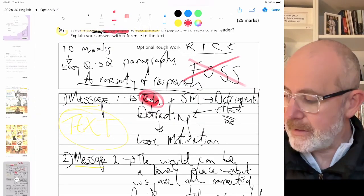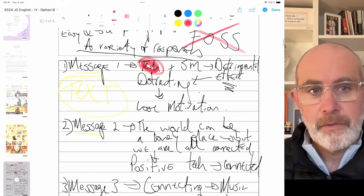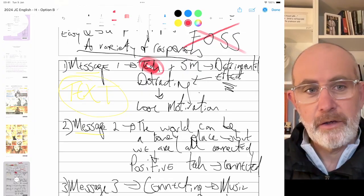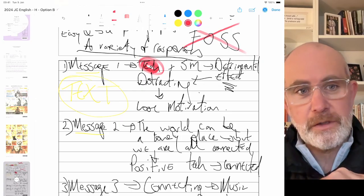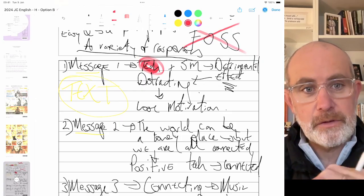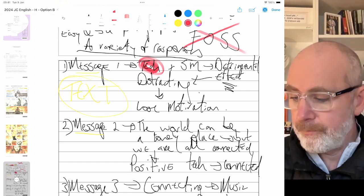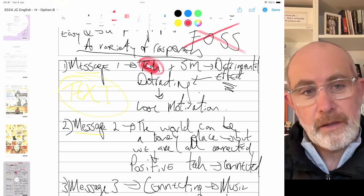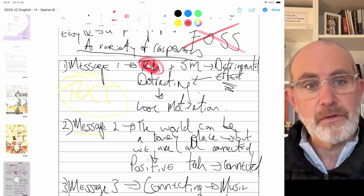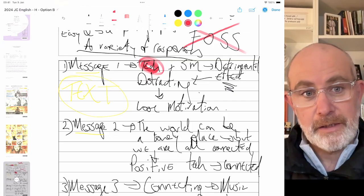So there are 4 options I came up with in a little class I was doing last week, an unrecorded class. That's why this is all marked up. And the first message was about technology. In the first page, the writer described the morning scroll and how she's a composer, but she wasn't doing her work. A student suggested that maybe the message could be about technology and how it has a detrimental effect on us, how we can find it distracting and lose motivation, not doing what we're meant to be doing because we're so distracted by technology. I thought that was an excellent point, and I'm going to write a paragraph on that in a second.